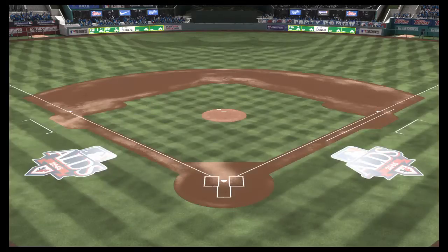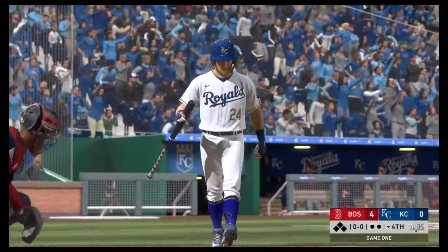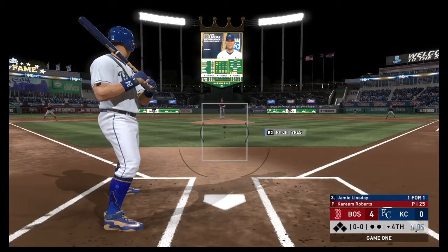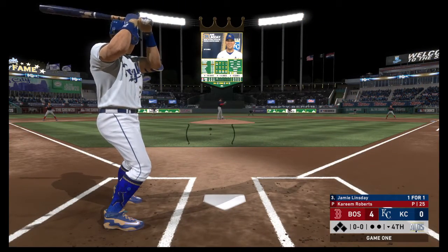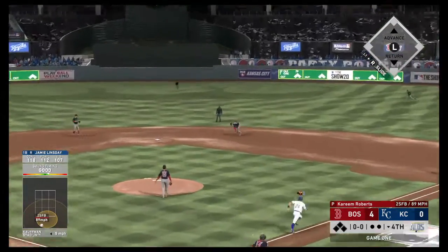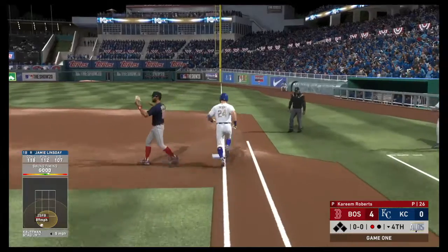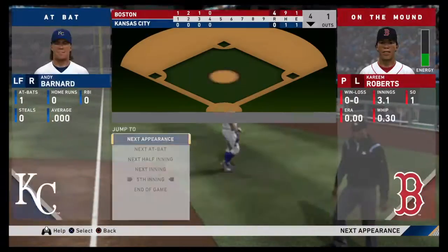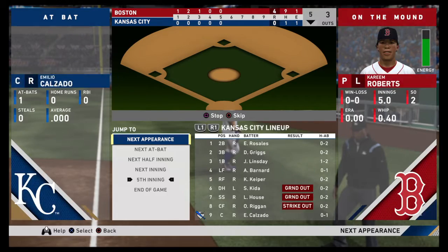I knew Boston was going to be pesky. Standing in, Jamie Lynn will try to follow up the double in his last at-bat with another big hit right here. And that's been their only hit so far in this one. They've been dealing with some really great pitching in this game. And a great athletic play to get him. Man, wow. Play ball. Heat safe.